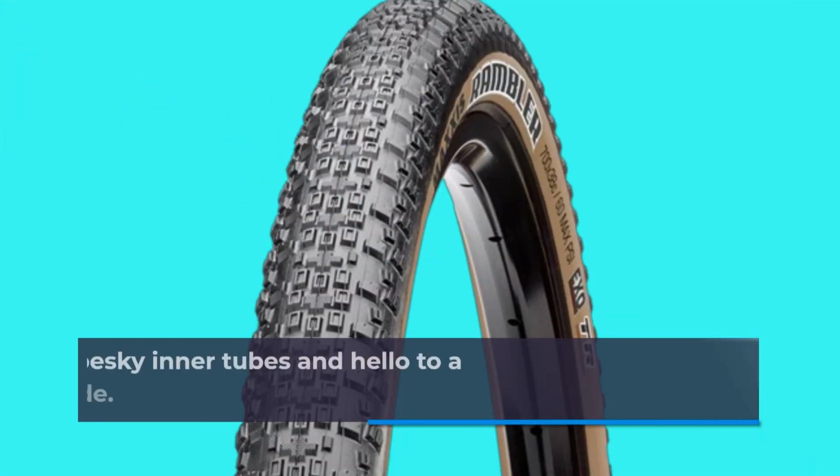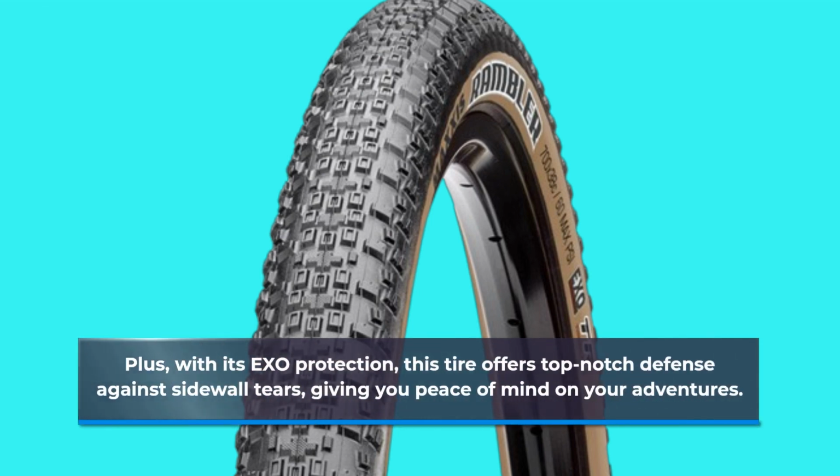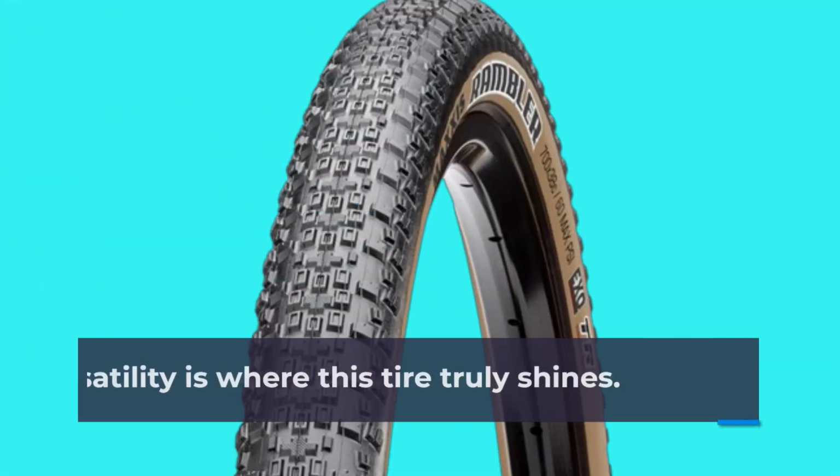Say goodbye to pesky inner tubes and hello to a smoother, more efficient ride. Plus, with its EXO protection, this tire offers top-notch defense against sidewall tears, giving you peace of mind on your adventures. But versatility is where this tire truly shines.